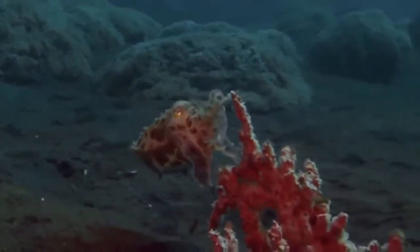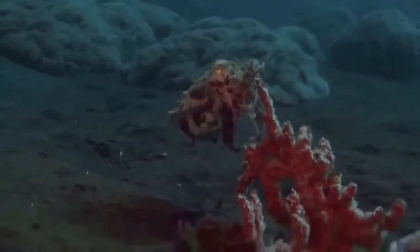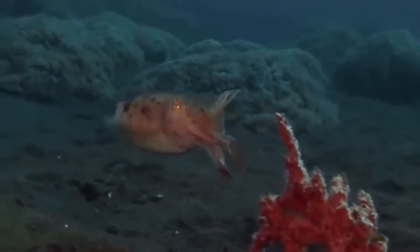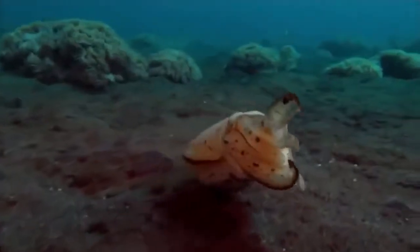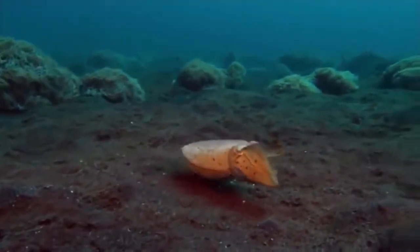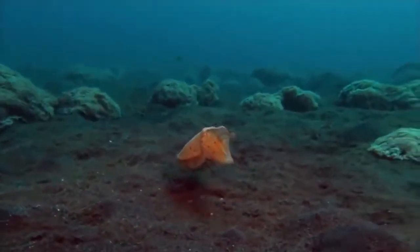And like an octopus, a cuttlefish can transform its texture, matching its surroundings, hiding in plain sight. Given their camouflage capabilities, it's no wonder we're still learning just how many kinds there are.